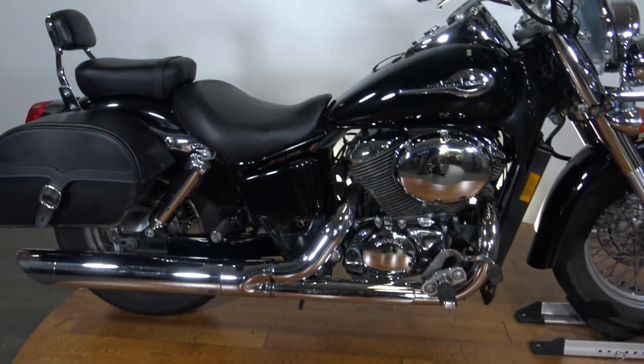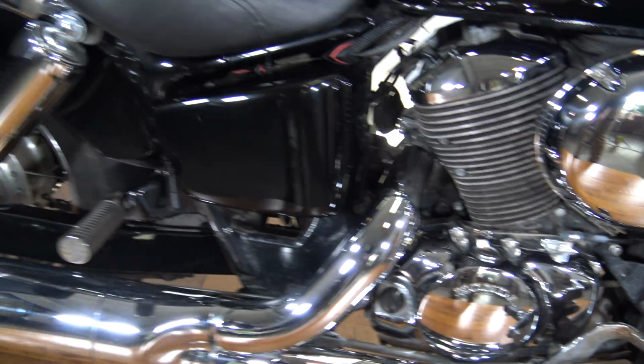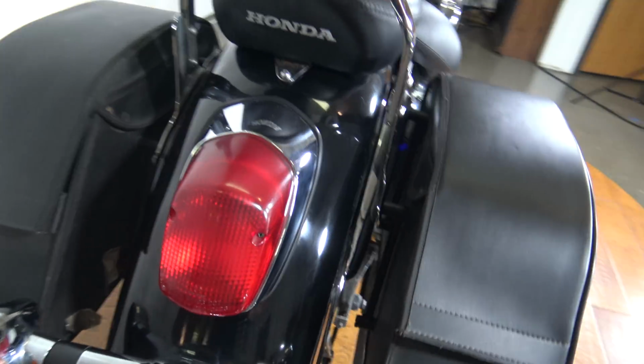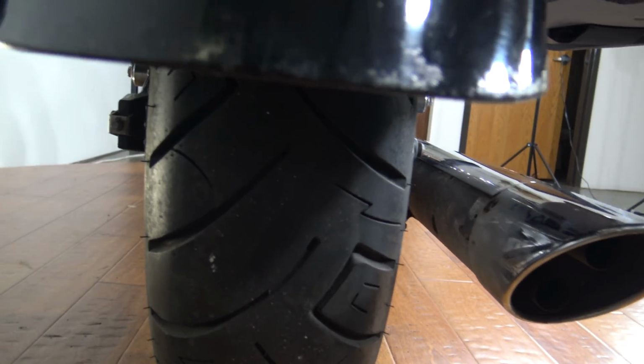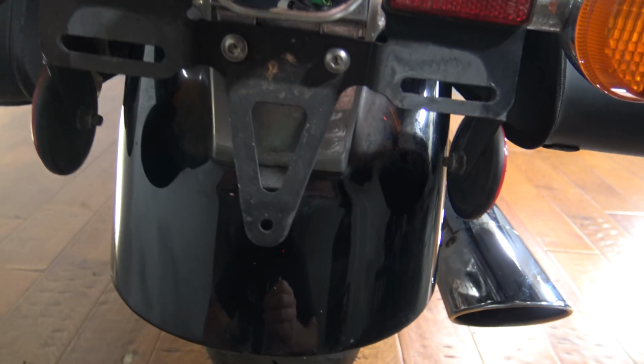It does have the 745cc motor. It's 5-speed with chain drive transmission, and let's take a walk around this bike. See your rear tire there. A lot of tread left on that. Definitely is going to pass inspection. Definitely has lots of life left on it.